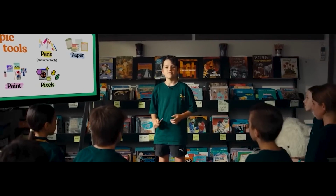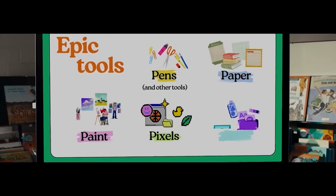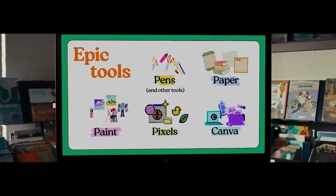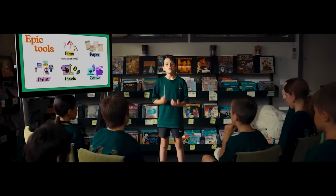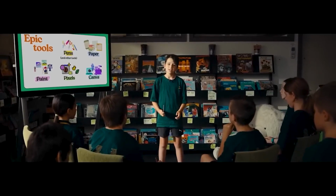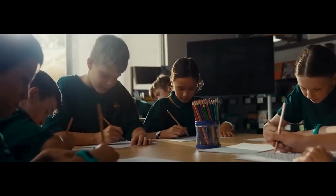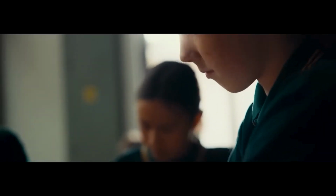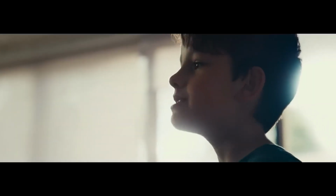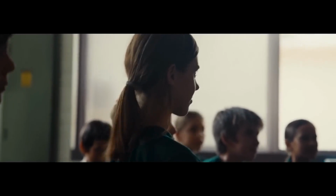Over the centuries, we've invented the mighty pen, paint, pixels, and other epic tools like Canva. But despite all the tech at our fingertips, that human instinct to draw is timeless, let alone lots of fun. We love making lines, circles, squares, and scribbles. Being free to explore, express, and flex outside the box.